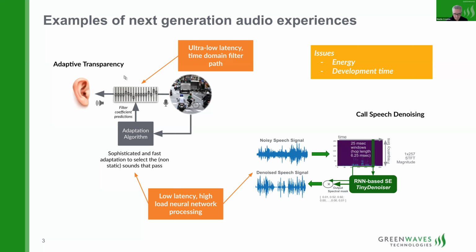Well, the classic approach has been to let in a certain amount of the external sound. Now we're starting to get algorithms which allow you to identify these kind of non-static sounds, because a horn is not something that's happening all the time. These non-static sounds that are outside, and create a filter which lets those through into your ear. And so if you're going to do that, what do you need? Well, first you need to have quite a sophisticated and fast component that's going to spot this filter that needs to be constructed to let this external sound in.